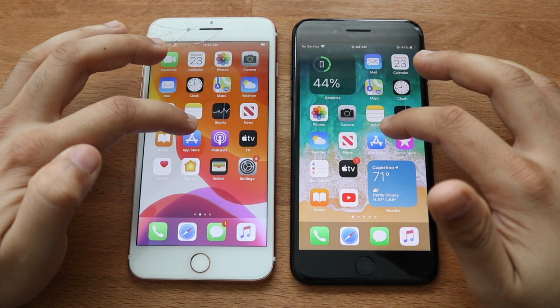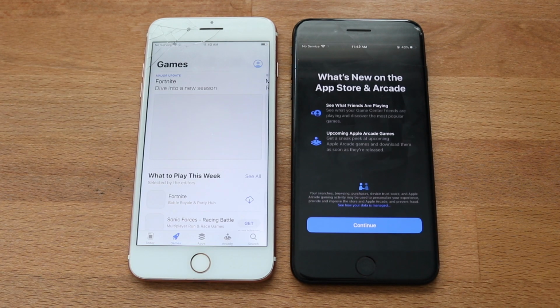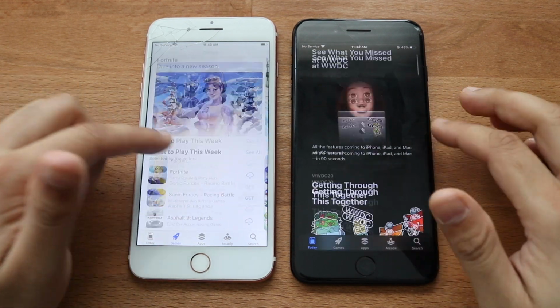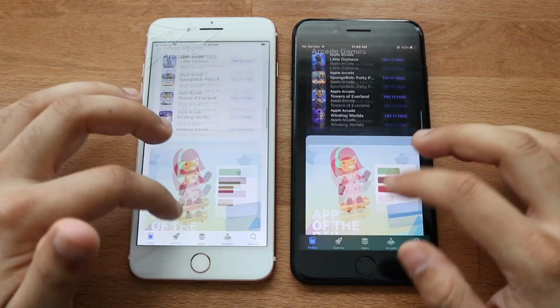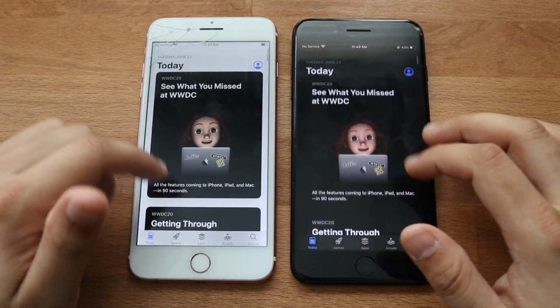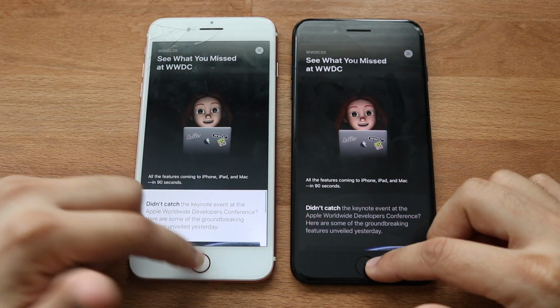So let's go ahead and do the App Store. 3, 2, 1. And iOS 14 did get into this little pop-up. I don't know if it was faster per se, but I would say they're about the same. If not, iOS 14 might have been a little faster if it didn't run into that pop-up. Scrolling speeds, they look kind of the same. I don't see a big difference. If I go in here, yeah, they look about the same. I don't know if you guys can tell a difference over the camera.